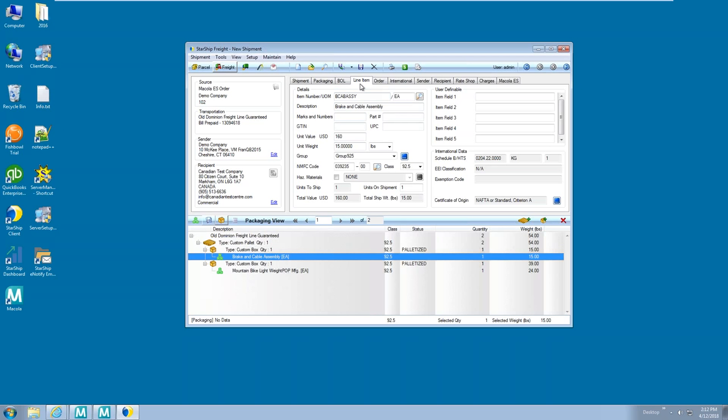So inside of StarShip, we try to pull as much information as possible through Macola regarding the specific line items. However, if you don't currently populate your line items in Macola, or say have a separate table that holds that specific information, you can take advantage of our SQL extension to write a query to pull that information. Or if you wanted to write back specific information, you could do so.